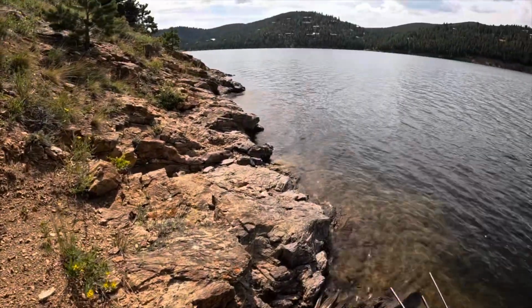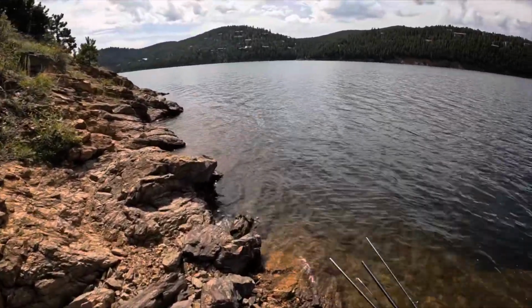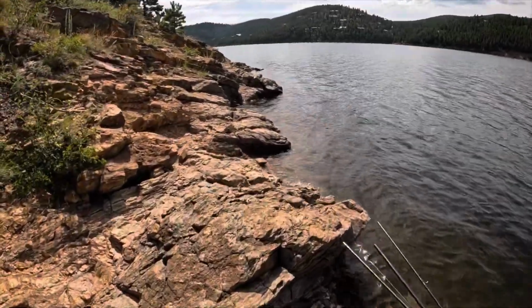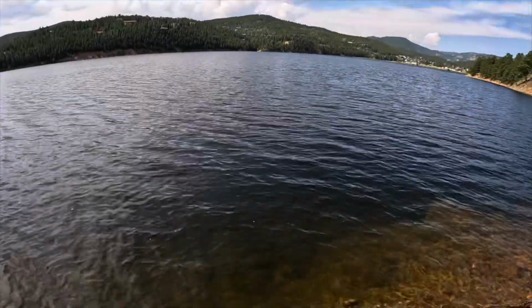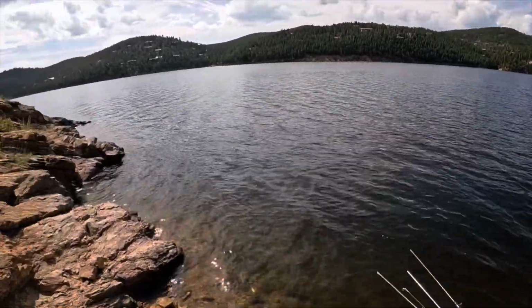What is up guys? I just wrapped up Adidas tennis camp at CSU, and a busy week of summer, but a fun week with some awesome kids, and I've escaped to do some fishing, and I am at Barker Reservoir in Nederland, Colorado, which is only an hour from my house.